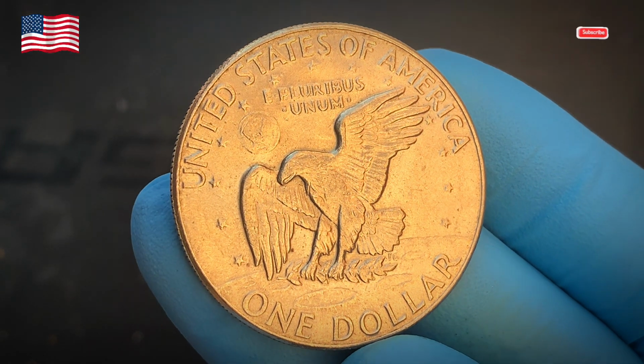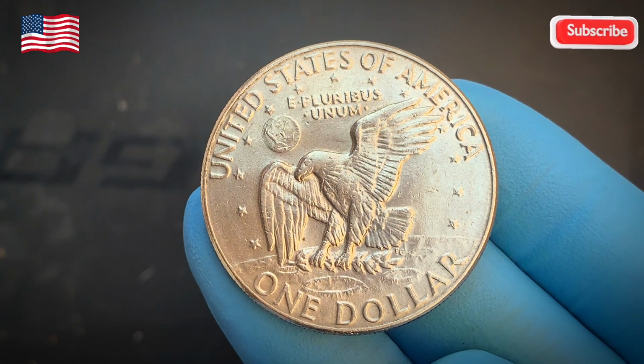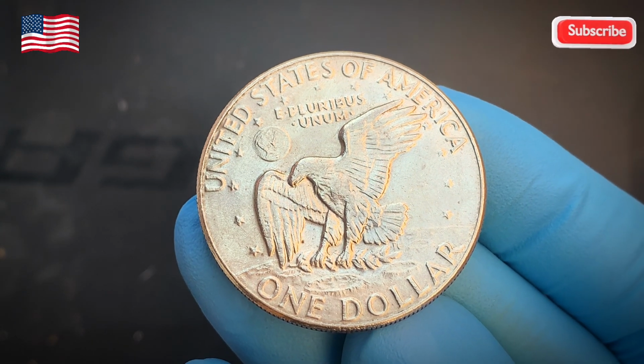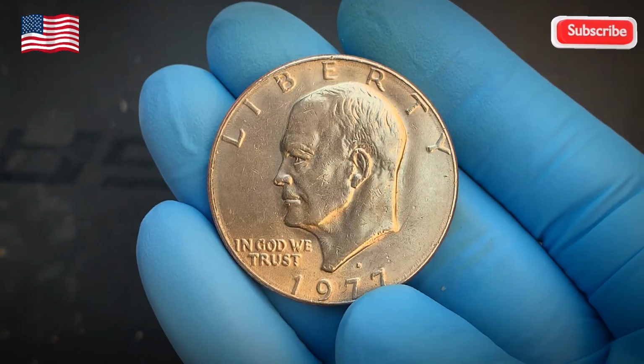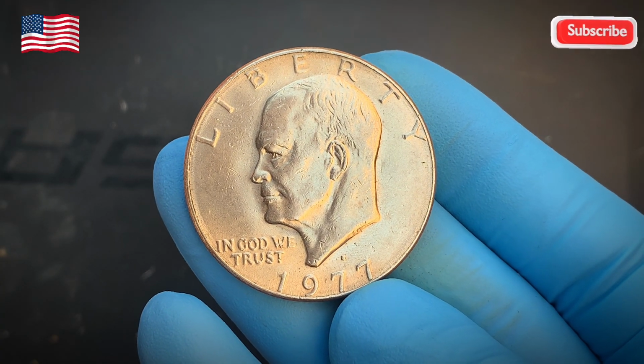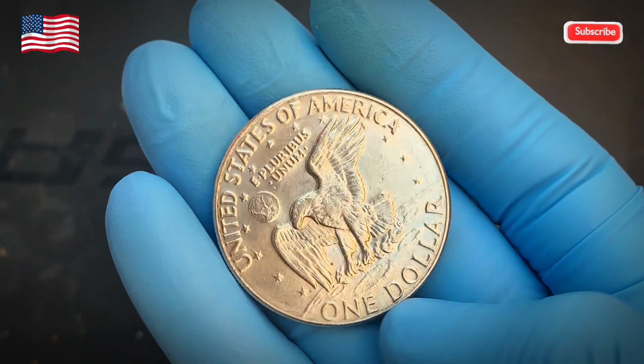A standard 1977 Eisenhower dollar shows President Dwight D. Eisenhower's portrait on the obverse, while the reverse depicts the Apollo 11 mission insignia, an eagle landing on the moon. But it's not the design that makes these coins valuable. It's the errors that occurred during minting.